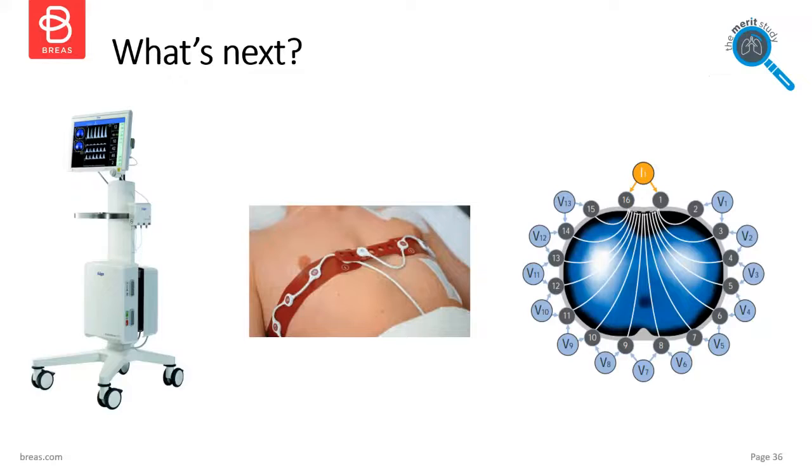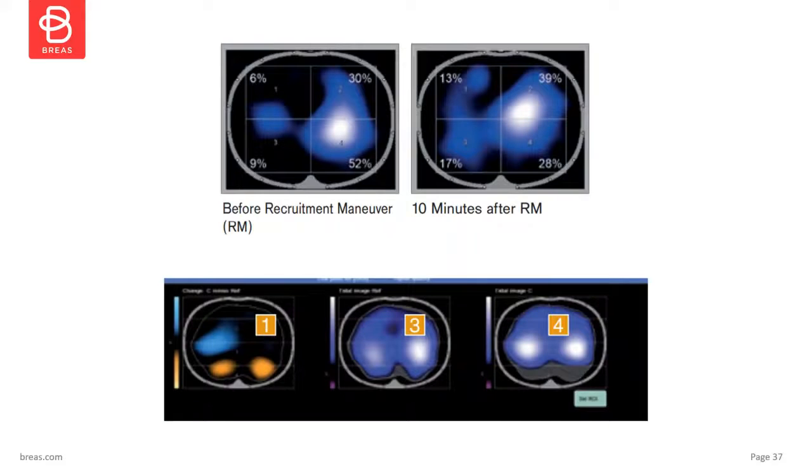And this does up to about 50 measurements per second. So there's an awful lot of data that goes into generating these beautiful pictures. These pictures here are showing us the regional ventilation distribution, which is really helpful when we're thinking about recruitment and which part of the lung is recruiting. But also we can look at end-inspiratory and end-expiratory lung volumes.